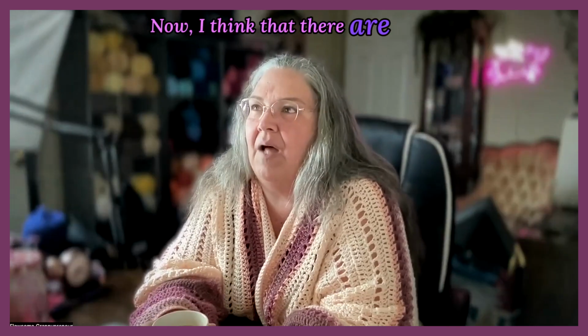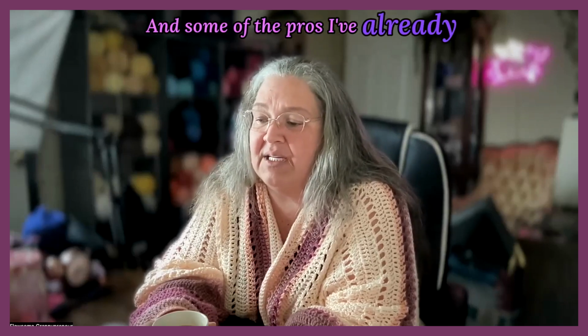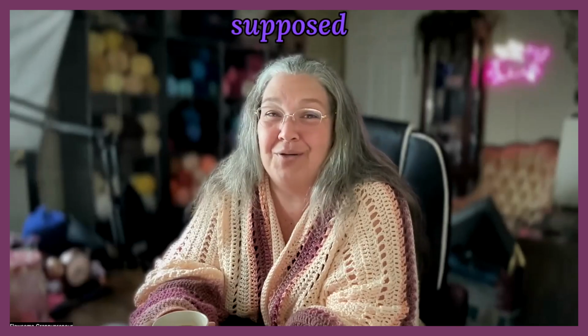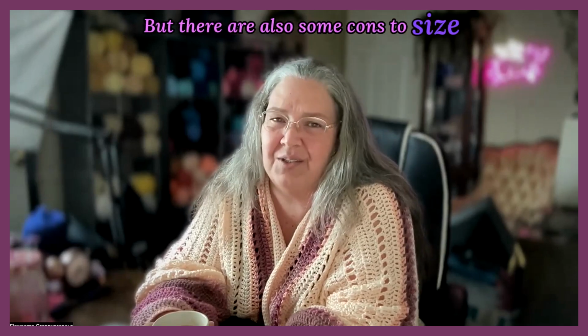Now, I think that there are a lot of pros and cons with size inclusive patterns. And some of the pros I've already discussed, like you can make the pattern just specifically for you. You can make it fit the way that it's supposed to. That's a big one for me. I'm not going to lie, that's probably the biggest one. But there are also some cons to size inclusive patterns.